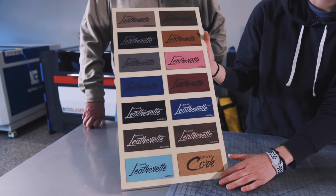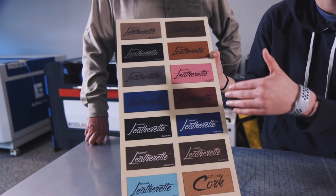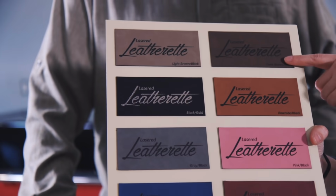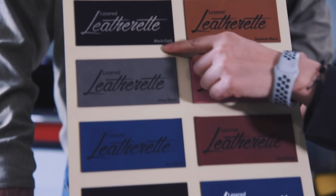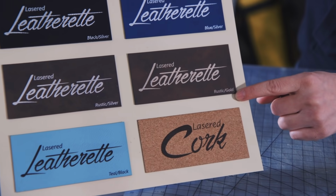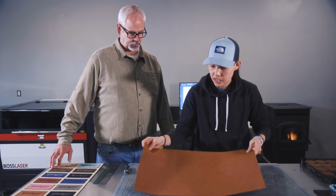The first step in getting our material ready is figuring out the leather color. There are a number of different leatherette colors to choose from, and they all have different cores, which is the color in which you laser etch down to. So we have a standard black, so rawhide to black, dark brown to black, but then we also have some metallics, such as black to gold, rustic to silver, and then rustic to gold down here as well. Today we're going to be working with the standard rawhide to black.